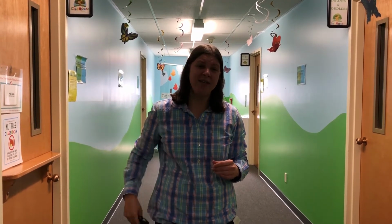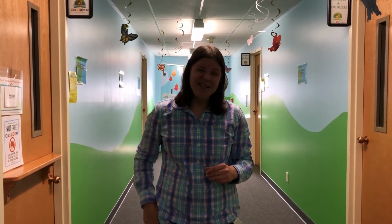The other thing we're doing to keep everybody safe is individual supplies. So basic supplies that your kids need, glue, scissors, markers, crayons, colored pencils, are all in a bag that will then get their name written on it so it's theirs. It'll stay here at the church, so every time they come back, they're going to be able to use the same supplies.